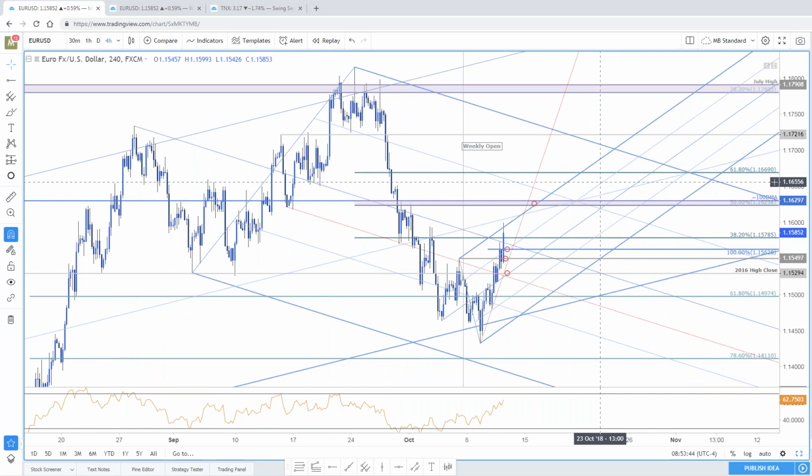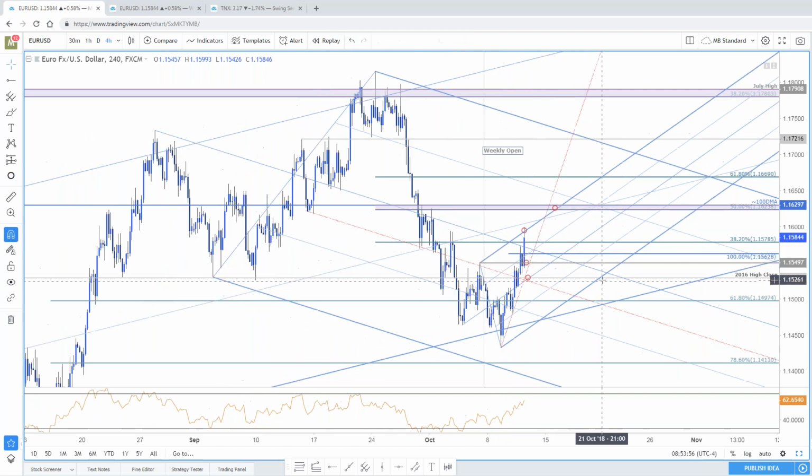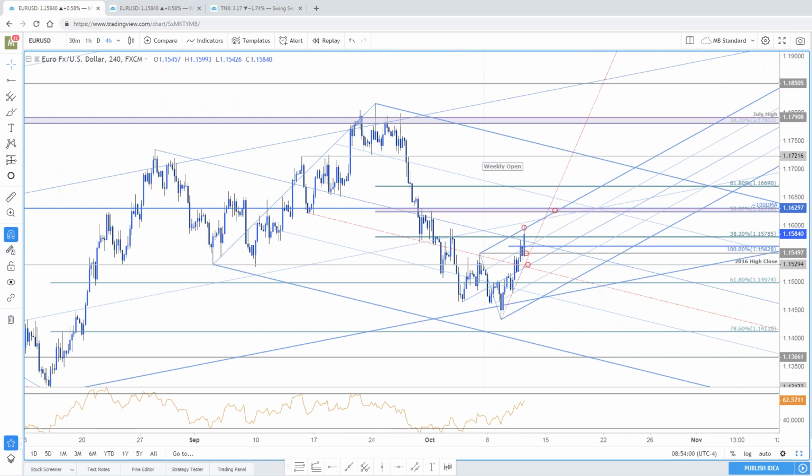Number 4, and interestingly enough, Aussie yen is one that we've been covering over the last few days. Let me just clean this up here. Nice trade on the euro. That worked out nice. Okay, what is it? Aussie yen. Here's Aussie yen.